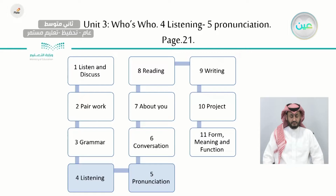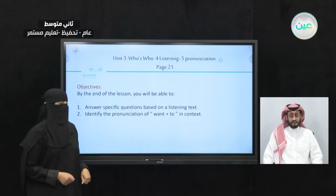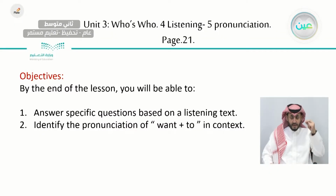Now, let's take a look at the map of this lesson and see where we are now. So we are done with all of these lessons. Today, we have listening and pronunciation. Let's take a look at the objectives of today's lesson. By the end of the lesson, you will be able to answer specific questions based on the listening text and identify the pronunciation of "want to" in a context.